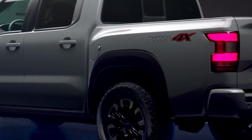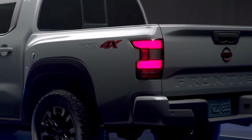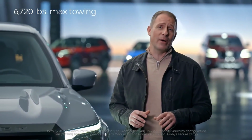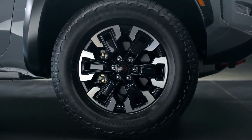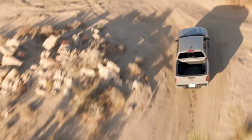Of course, towing is important. To make sure our customers can pull whatever they need, Frontier's maximum towing capacity is a full 6,720 pounds, with trailer sway control now standard on all models. And a new suspension and steering system provide the Frontier best level ride and handling, but there's more.